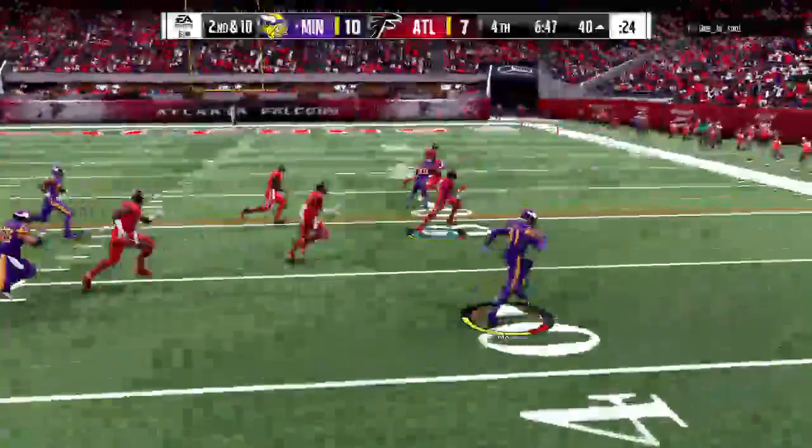They'll try a little trickery here on the end around. And he'll be brought down just outside of the 30. A nice job to get 8 there after the incomplete. And now they'll look at a 3rd and 2 coming up.